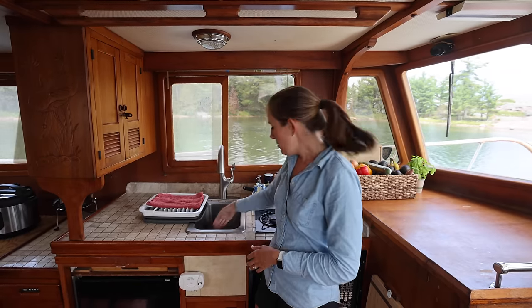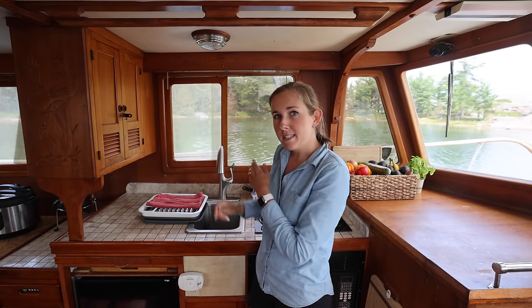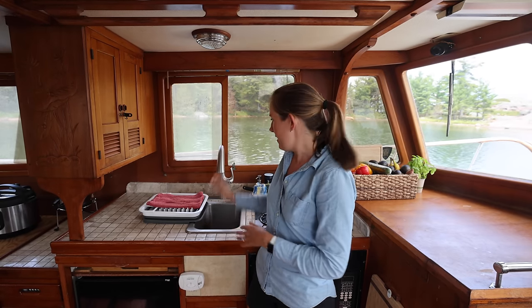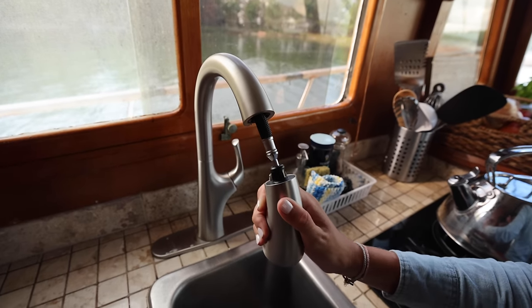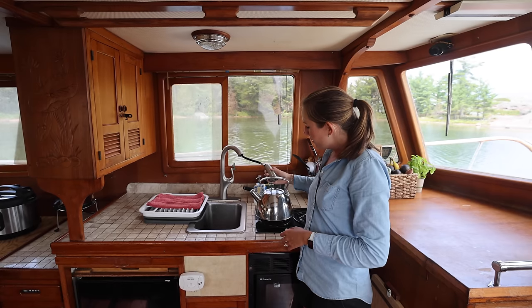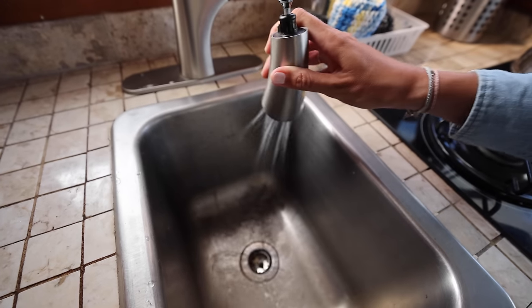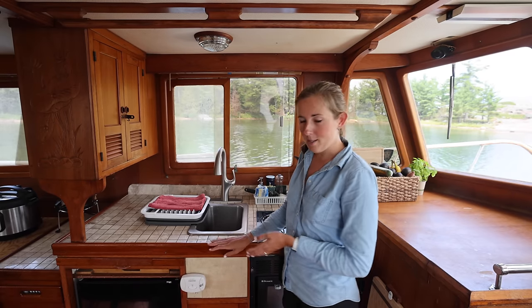Our sink is fairly deep, which is really nice. It goes about that deep, so it makes washing dishes really easy. We also have a faucet that has a movable head, so we're able to refill our kettle easily or clean out the sink really easily too, which is an awesome feature.